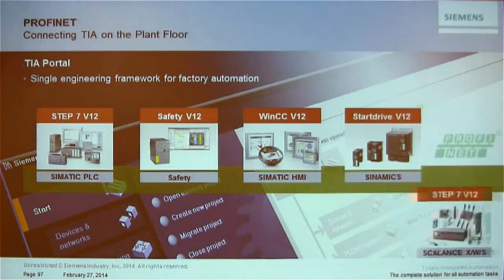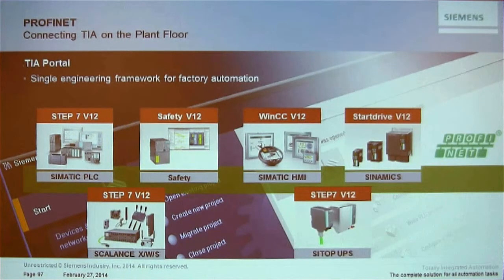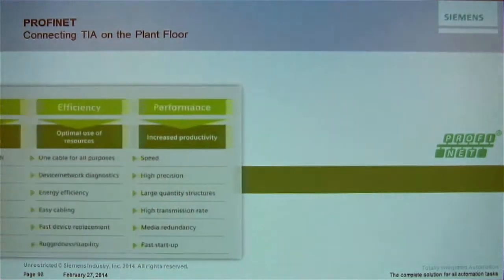Well, here it is. We now introduce to you the Scalance portfolio: the switches, the wireless, the mobile solutions, the remote connectivity, and our power supplies. Think of your big project. You got your pieces together. Now we need to network them together. If I can do it without stepping out of my one screen, that is cool. That is where the Siemens networking product portfolio falls into the TIA portal. Make sense so far? Good.